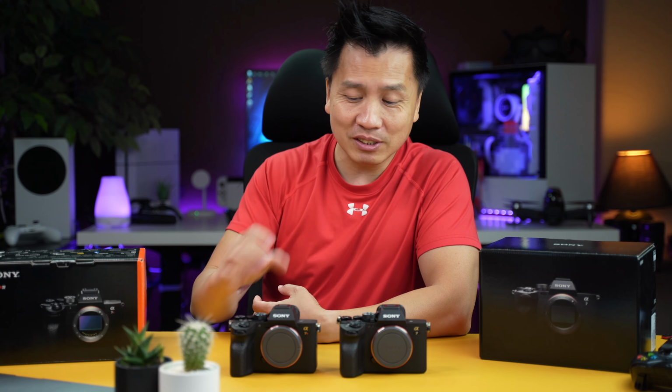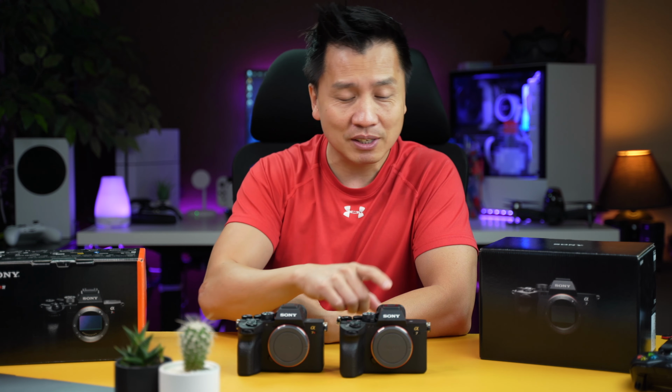Depending on who you are, I think you already got your mind made up. If you're a videographer, A7IV is the way to go. If you are a photographer, lean over on this side, because let me tell you, this A7R4 is a beast when it comes to photography. This thing shoots 60 megapixels versus the A7IV's 33. That's like double the amount that this brand new camera can do. So for photography alone, high-res photos are what you're gonna wanna focus on.